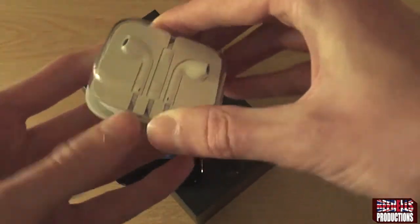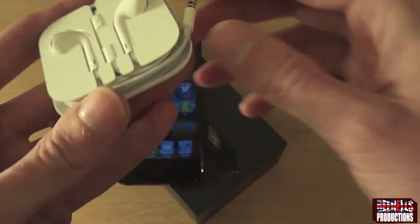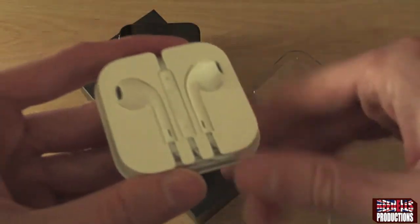Let's see what these look like now. Let's take this off, and I like the little case that they come in. I think this is really cool.